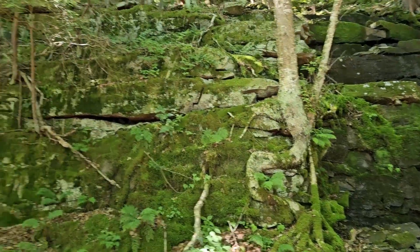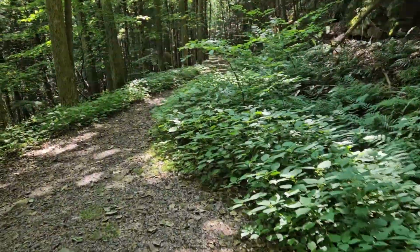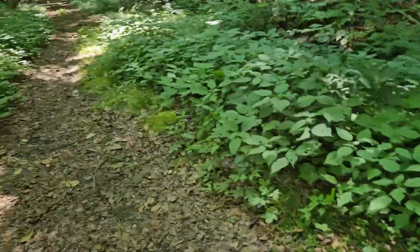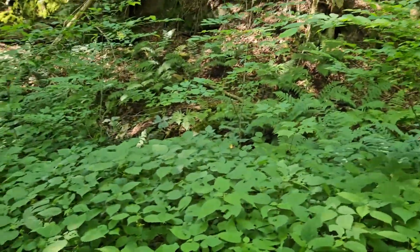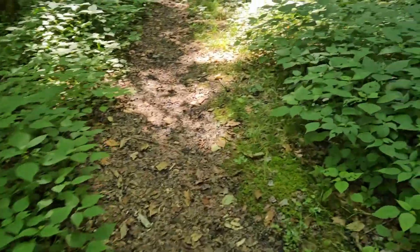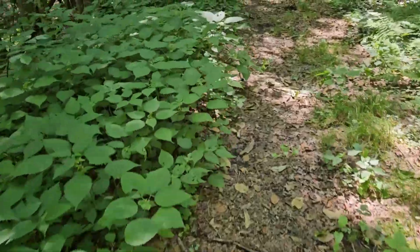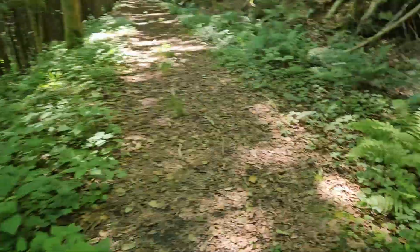Some rock formations have shown up to our right-hand side. And just be careful in this part. It's pretty well away from the trail, but both sides of this section of the trail around the water are lined with stinging nettles. They're still pretty short, but I can tell you later on in the summer they'll get quite high.